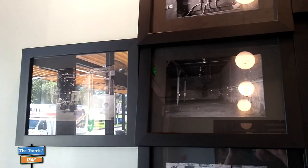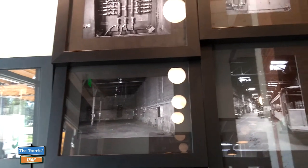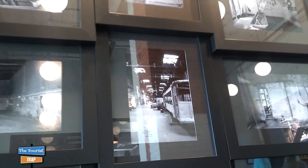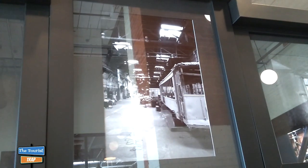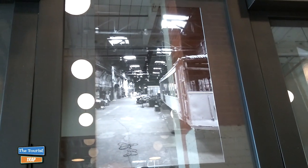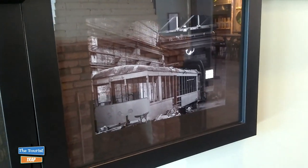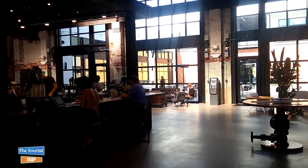Here they have on display at the Armature Works, where they restored this building, which used to be the warehouse where they stored the electric streetcars here in Tampa. And pretty cool they have this here on display as you walk in the door here at the Heights Market. It's a pretty big place here at the Heights Market.